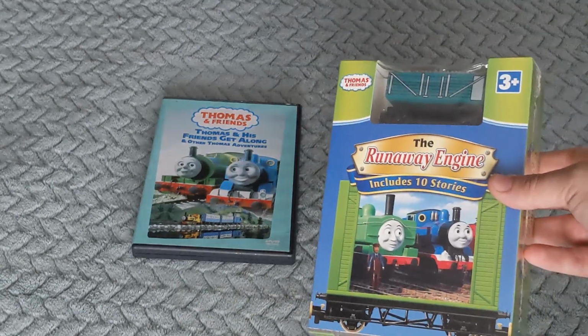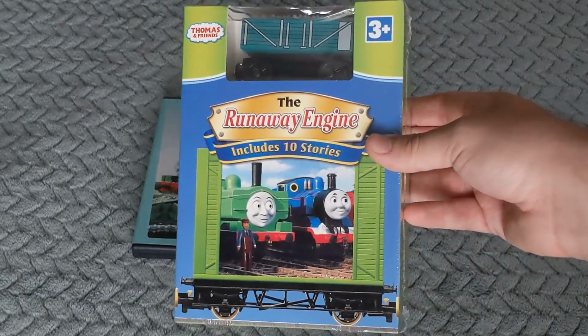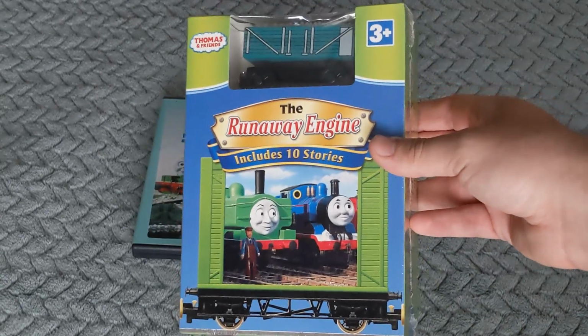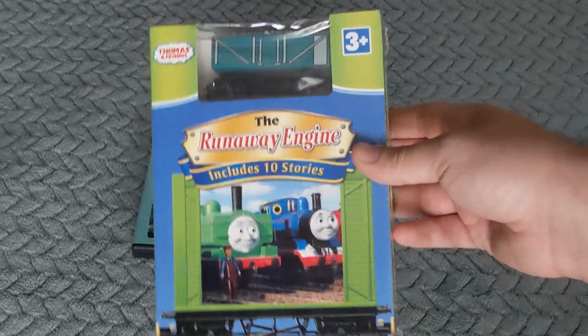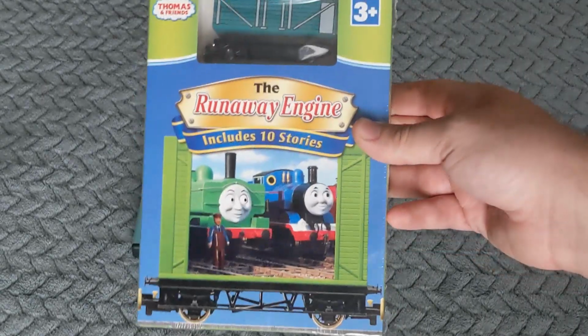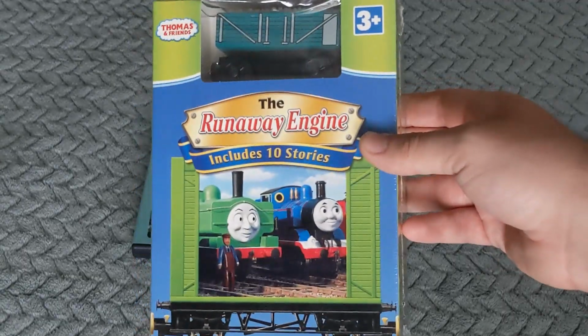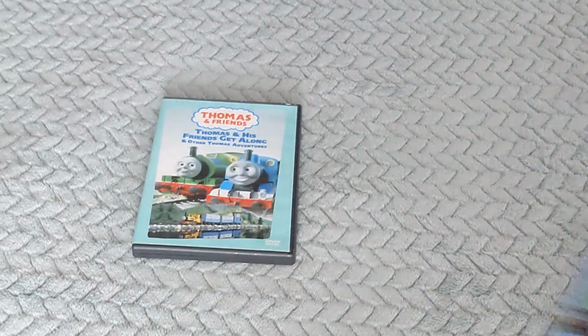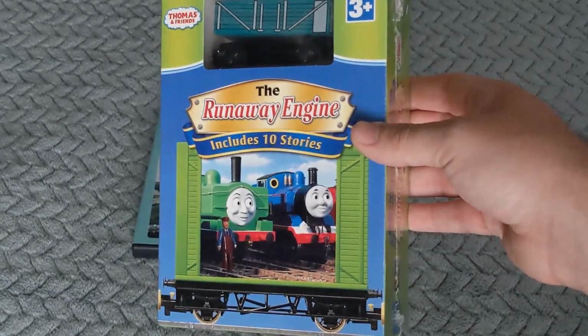Thomas and His Friends Get Along was a really great title. The Runaway Engine? Yeah, I mean, it's okay. It's the title of a story that's on this release, but this isn't specifically a, hey, this is a This Story and Other Stories collection release. This is just a random story collection release. I don't know. I just like Thomas and His Friends Get Along better than the Runaway Engine. And this poster art is definitely not better than this one.